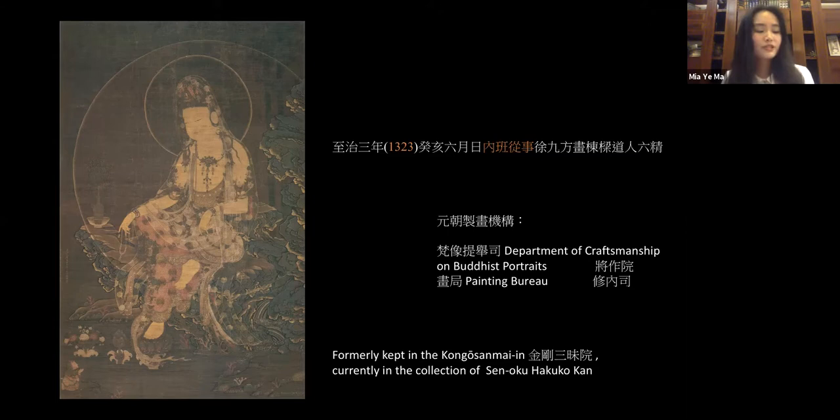Even if it was done in the Yuan court, the Department of Craftsmanship on Buddhist Portraits, Fanxiang Tijusi, which is affiliated to the Imperial Manufacturers Commission, Jiangzuoyuan, and the Painting Bureau, Huaju, which is affiliated to the Department of Court Decoration, Xiuneisi, took charge of making paintings and statues of Buddhist figures rather than the inner court attendants.